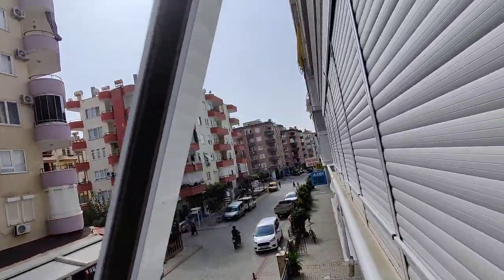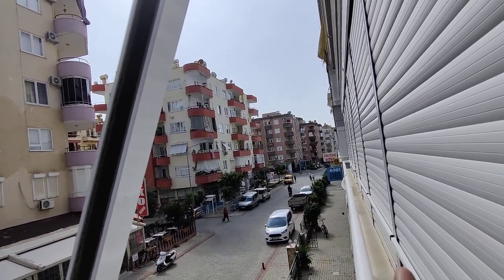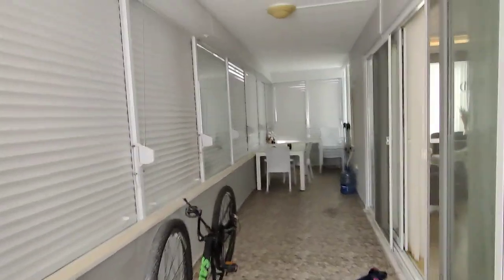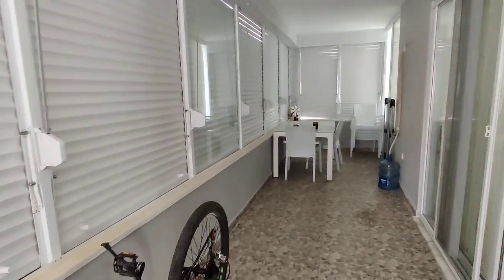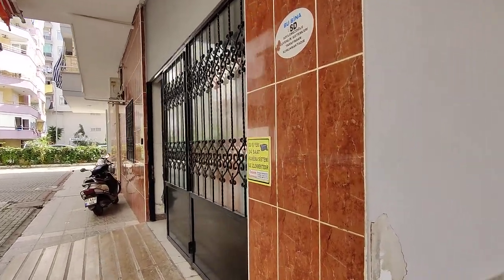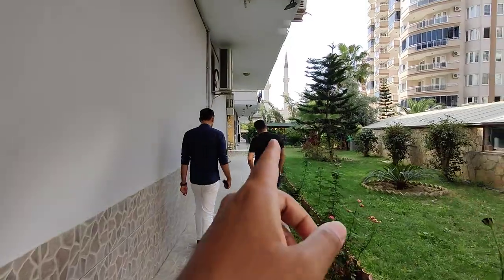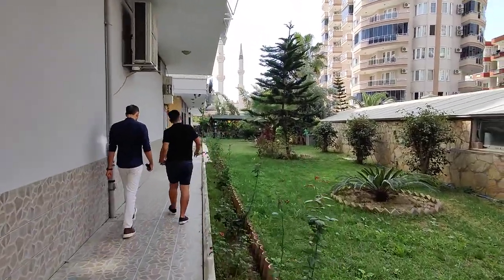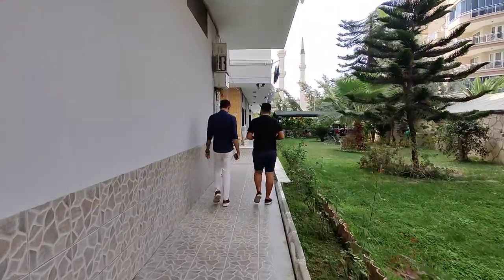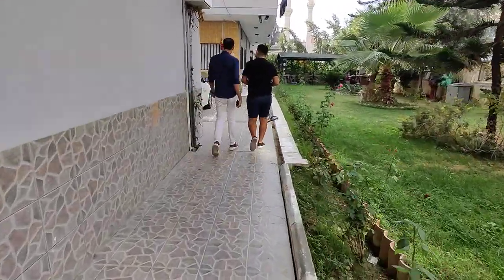The mosque is just there on the right, after that red sign, just there on the right. Massive mosque. And the balcony is quite big, you can close it if you want privacy. So this is the apartment entrance and there is the mosque. As I said, massive mosque, which leads to a beautiful swimming pool and aqua park.